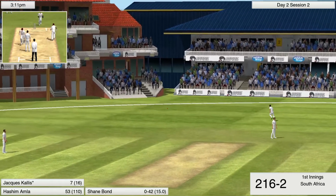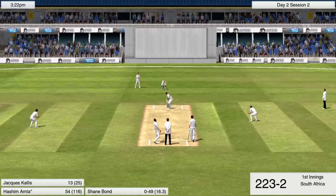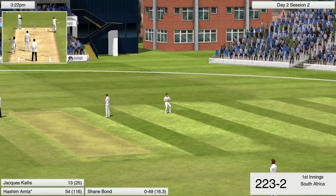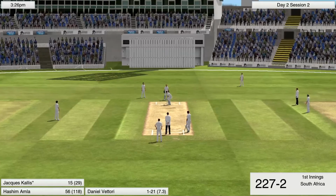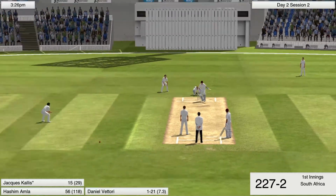Oh, that's easily played by Kallis down through third man for his first boundary. Oh, an inside edge that bobbed up to where short leg would have been, but no one in position to take the catch. Don't forget, South Africa were put into bat yesterday morning. They are in a very good position now at 227 for 2.